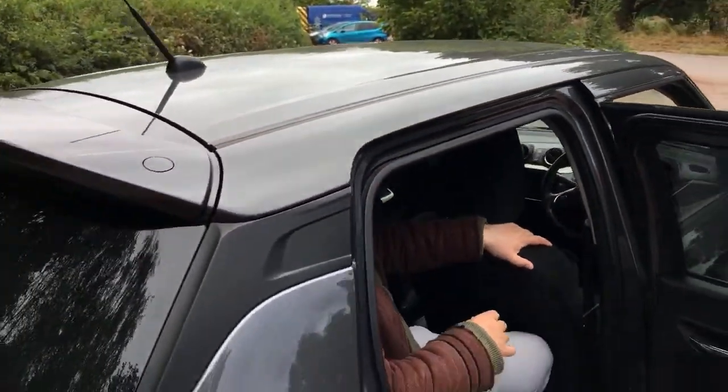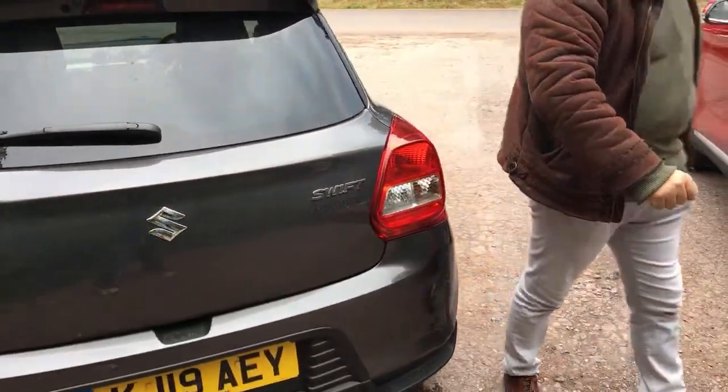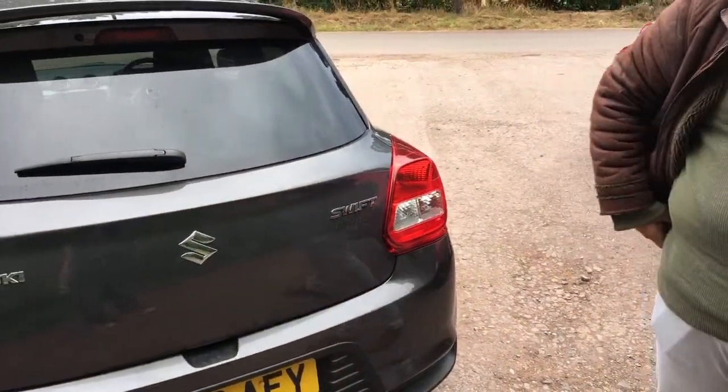That's the MG ZS and the Suzuki Swift Attitude. I'll be doing a full review of this in the coming days.